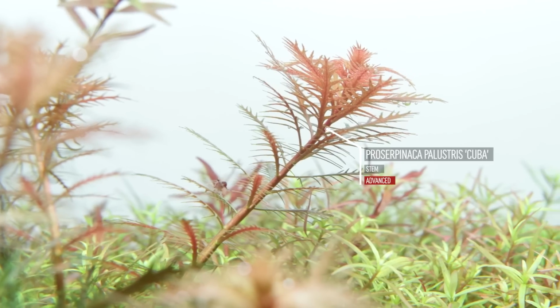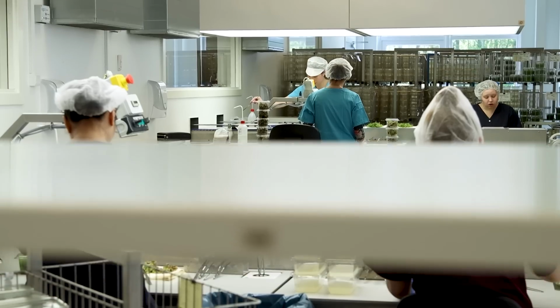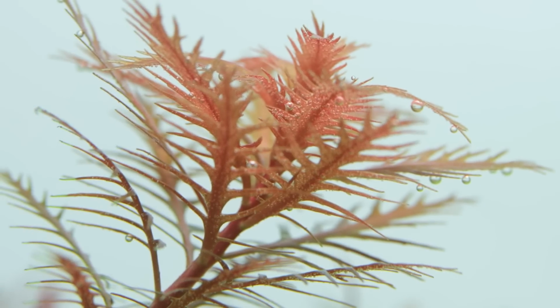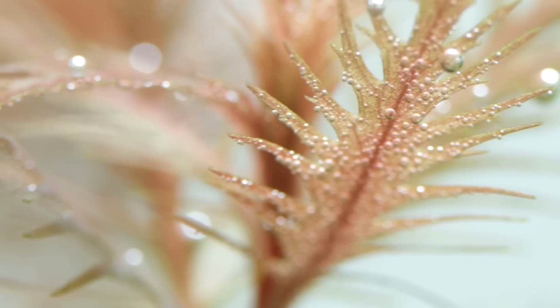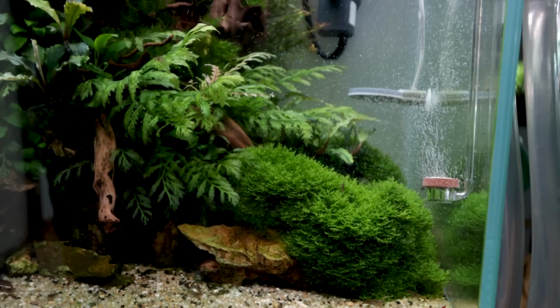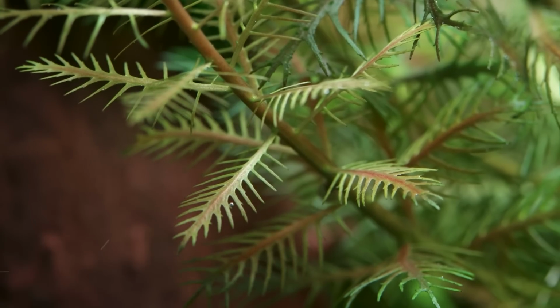The first plant we're going to talk about in our advanced category is the absolutely beautiful stem plant Proserpinaca palustris Cuba, supplied in Tropica's 1-2 grow pots, grown in our state-of-the-art laboratories here in Denmark. It rewards you with the most beautiful orangey copper leaves under the right conditions. You'll need good levels of lighting, good levels of CO2, and good levels of nutrients and circulation. It's a relatively slow grower, but it can grow quite quickly once established, depending on your conditions.